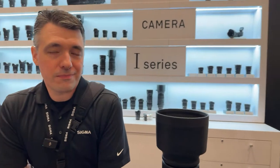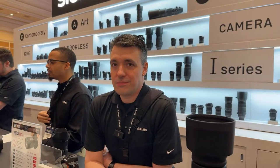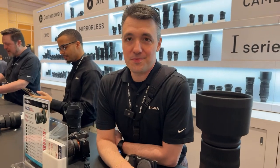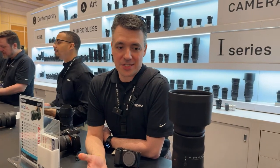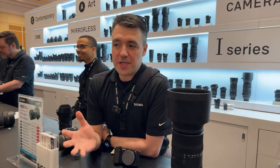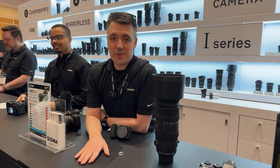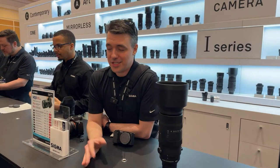I heard, through the grapevine, something about a 70 to 200. I mean, I know people have been asking about that for years. You gotta imagine they're working on it, right? A 70 to 200 is one of those staples that every professional photographer probably at least tries, and a lot of them have that in their bag. So maybe someday, but we don't know anything about a 70 to 200 yet.